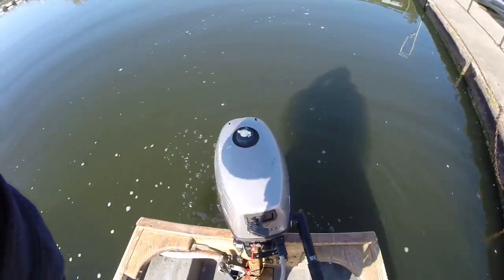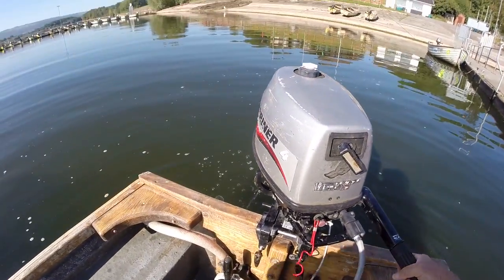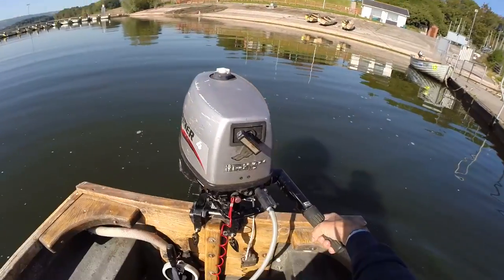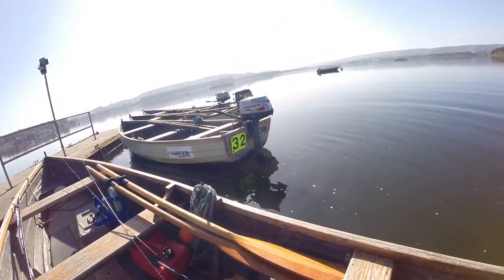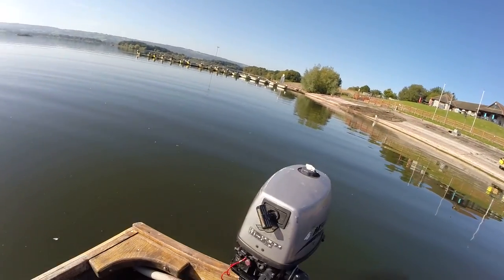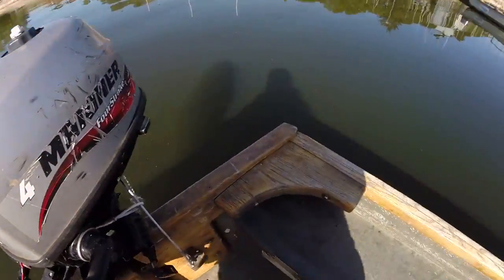Again, life jackets have to be worn. So I'll just give it a little blip, drop it in gear. And you can just ease it out like this, look. Hopefully you can see it. Boats, everything slow is fine. There are no brakes on a boat.